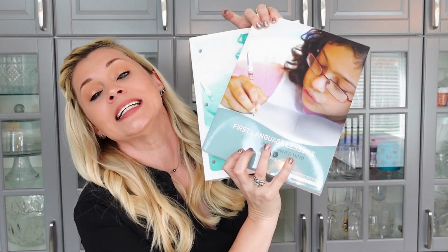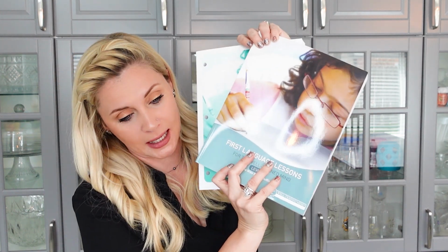Now this was in our 3rd grade kit from Timberdoodle, and a lot of people don't care for it because it is kind of dull. It is dull and it is repetitive, but it works for my child. So for our grammar, we will be continuing with First Language Lessons because it just works so well. And again, I picked this up from Rainbow Resource just because they had the best deal on it.